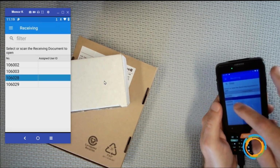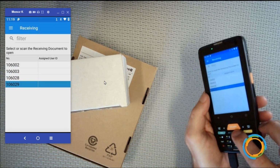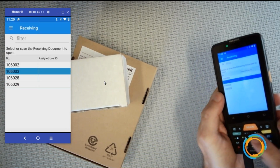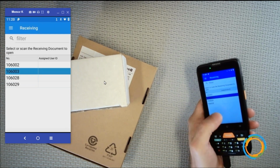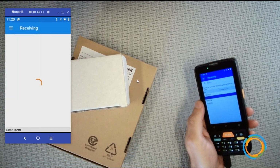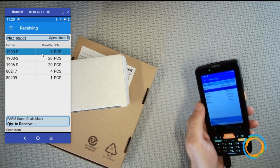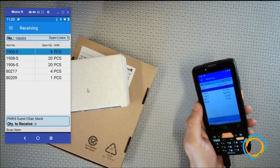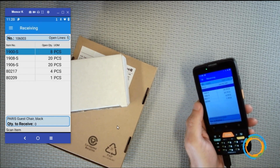I can obviously touch the screen to do anything I like, but if you've got the little physical keypad, this one has arrow keys, you can manipulate things without touching the screen. But I'm going to choose that purchase order 003 there, hit enter on my keypad, and it's going to open it up. There's a little lag on the video here, it looks like, because this is updating faster than the video is, but you get the general idea. And here's all the items that I need to receive on this particular purchase order.